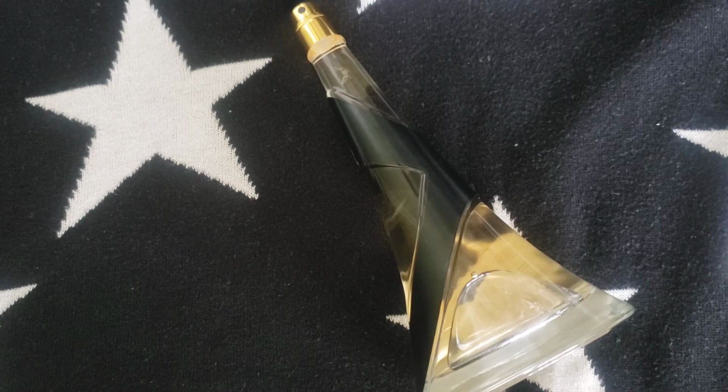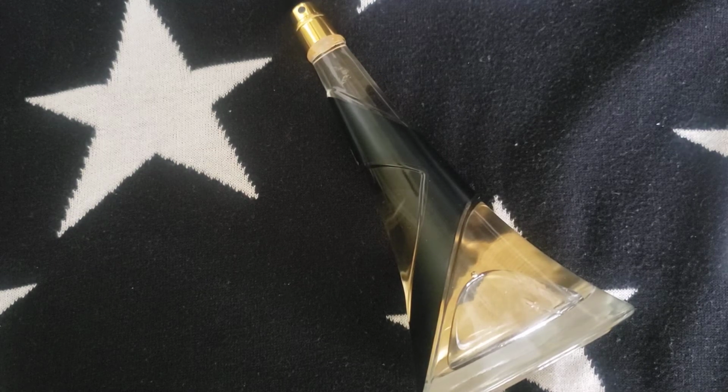So the top notes of this are peach, plum, and red berries. Middle notes are coconut, tuberose, hibiscus, and violet, and the base is vanilla, patchouli, musk, and amber. I just want to point out the violet in this is a synthetic violet. Violet is incredibly hard to extract to put in fragrance, but anyway.